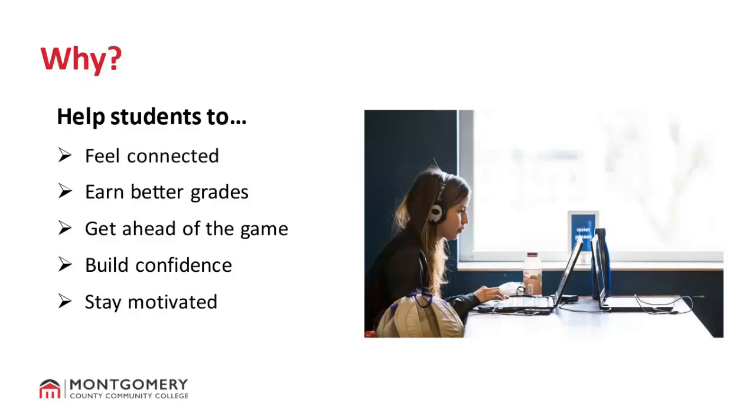Also, demonstrably, it'll help you earn better grades. Taking the time to reach out with your questions and your problems allows us to help you and allows us to get you exactly what you need before it's become a problem. You want to get ahead of that game. You can also build your confidence and help you stay motivated. More motivated assistance will build your strengths and make you feel like you really know what you're doing.